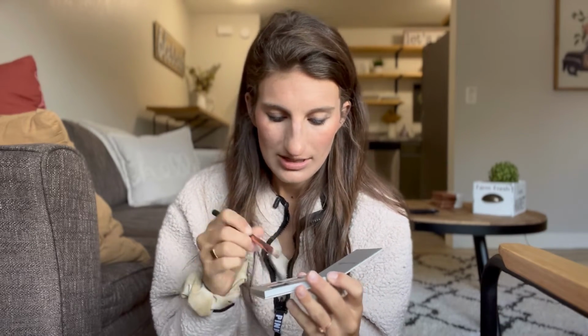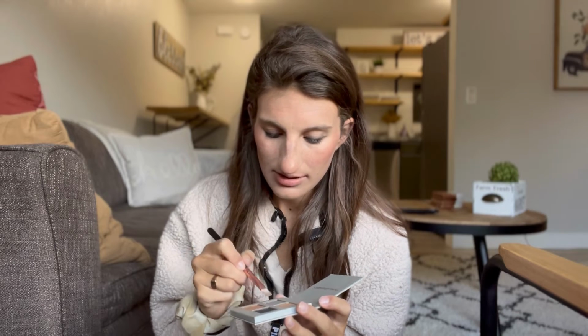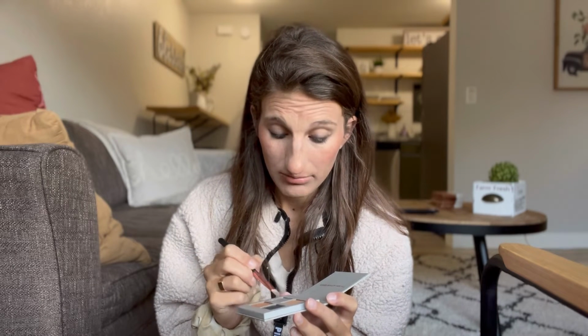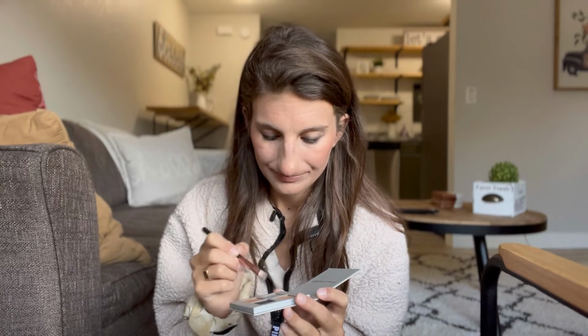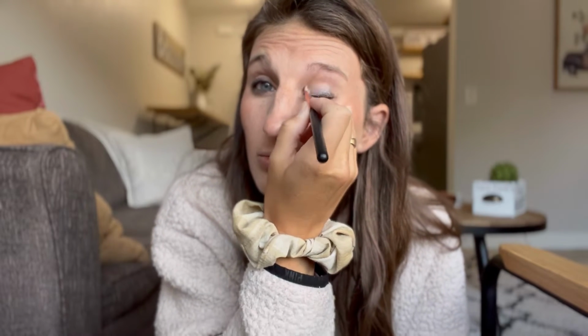And the thing with these is they are not as pigmented as they look on here. So you could make it a really, really light, simple eye, which I have done many times with this little palette. Or you can really work the product in and get a much more concentrated color.